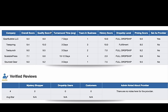T-Launch. I believe these are the best direct-to-garment providers in the marketplace right now. It's owned by Christopher Hamza. Overall score, I'm giving a 9. Quality score, I'm giving a 9.5. Teespring and T-Launch, both, if they do direct-to-garment, Teespring doesn't do it on their own platform, but we'll talk about that in a bit, how they do it.